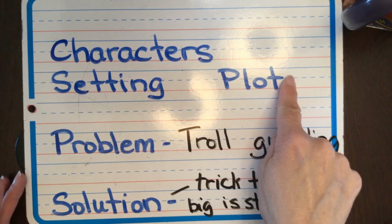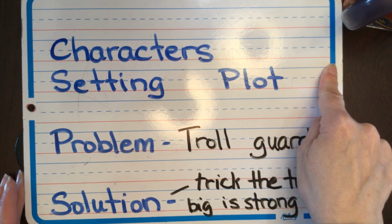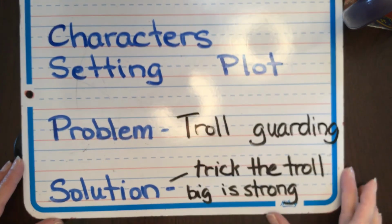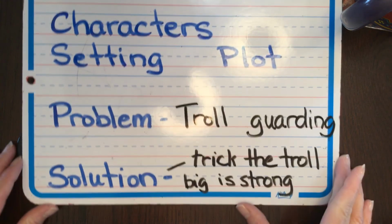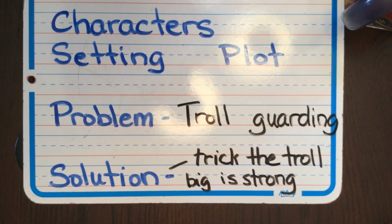Go ahead, my friends, and make yourself a little chart where you can list the characters, list the setting. You already did a retell of the plot for me, so you don't need to do that. Write what you think the problem is in sentences and write what the solution was that the billy goats found so that they could get to that yummy field. Jot it down in list form. That means you can just do a big row of words, or you can write it out in sentences.